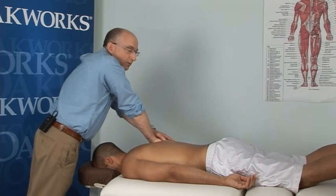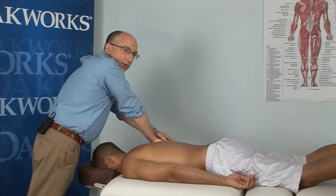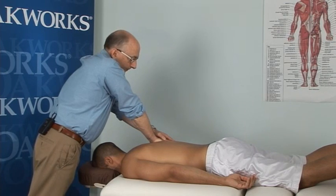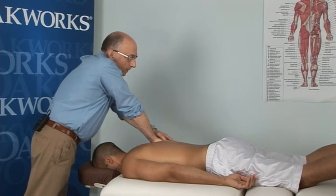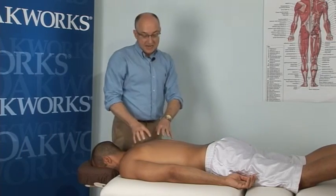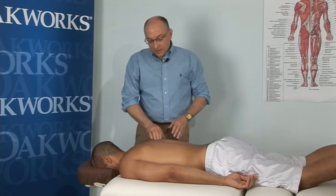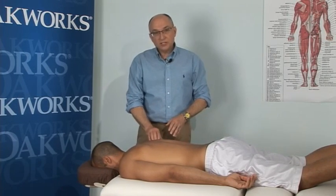And myofascial release is about patience. You're not trying to force anything. I'm waiting for the body to change rather than me trying to change the body. So I could easily spend 10 or 15 minutes, if necessary, trying to get that whole area of the rib cage freed up, right? Then we move on to this gristly tissue right here.